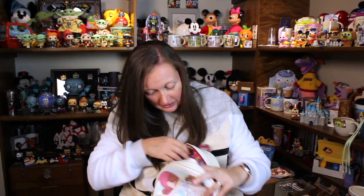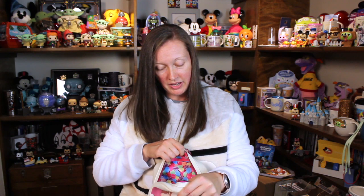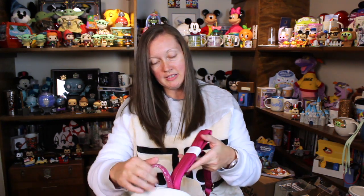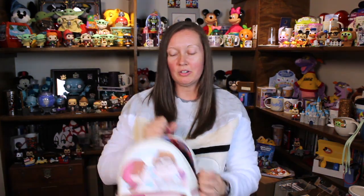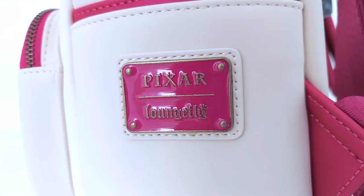There's not a zipper inside anywhere on this one. There is a side pocket on either side and then the front pocket, but there's no extra zippy on the inside. It's got nice padded straps though. Your typical Loungefly hardware, the Loungefly logo on the zippers, and your Loungefly metal plaque on the side. This one says Pixar and Loungefly. And also on the back, you've got Carl and Ellie's initials. Oh, their little hearts, they're so cute. They're just adorable. You gotta love Carl and Ellie.